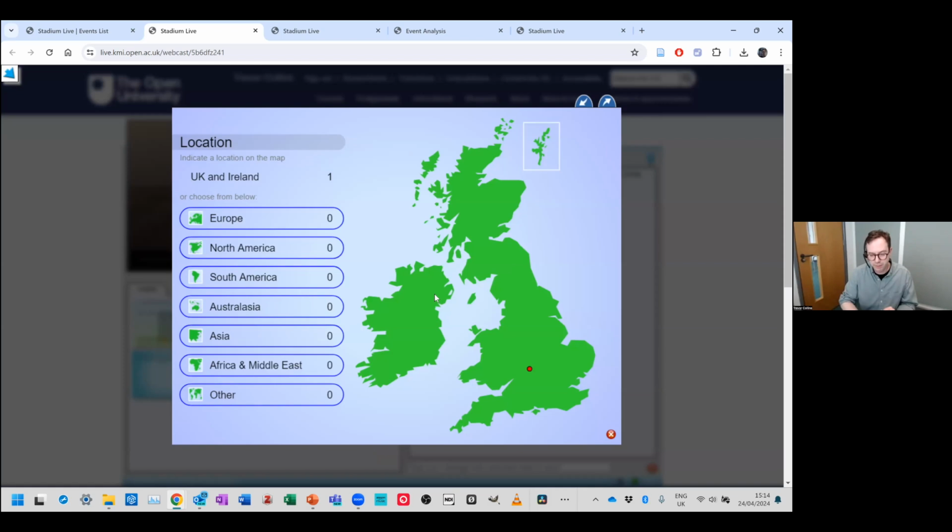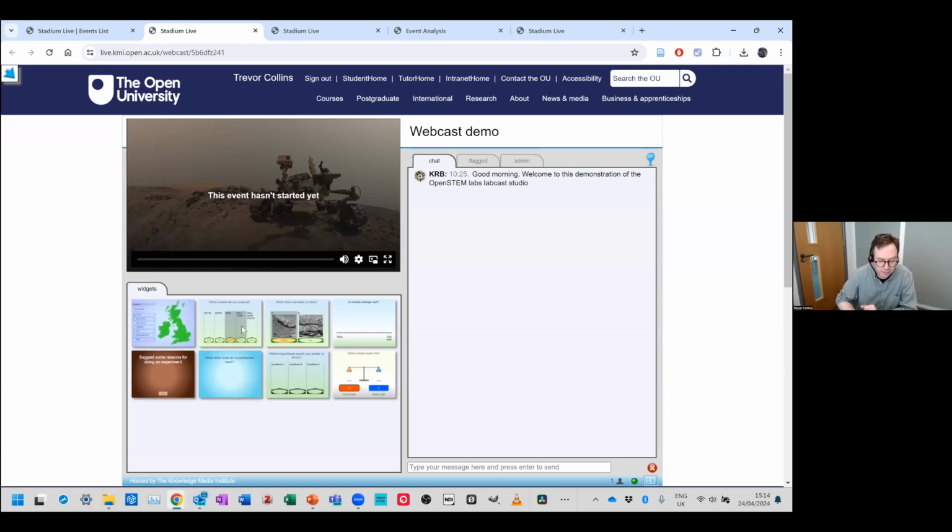I happen to be from Ireland, so that's my original home place, although I'm based in Milton Keynes now, which is over here somewhere. But that's the effect. And as everyone answers these, the map fills up. That was the example that I was giving you before.